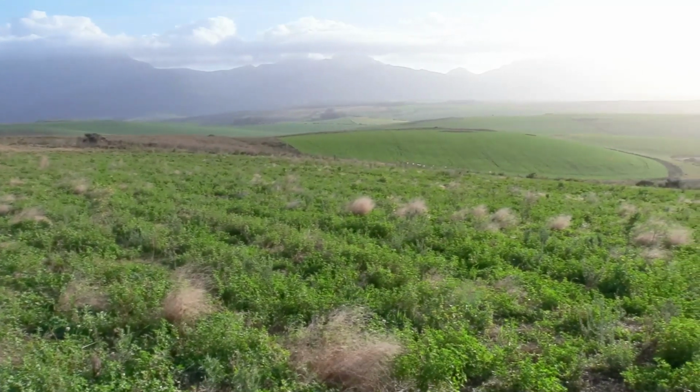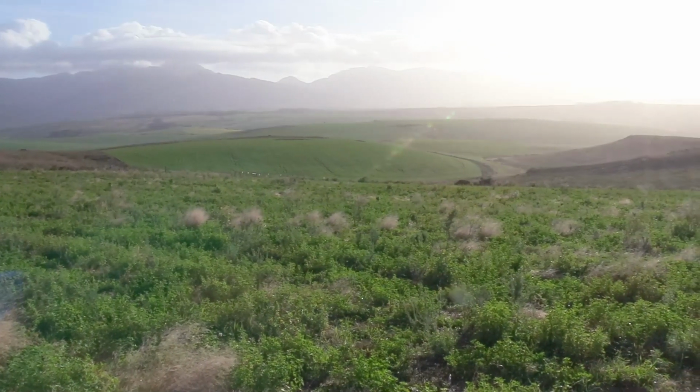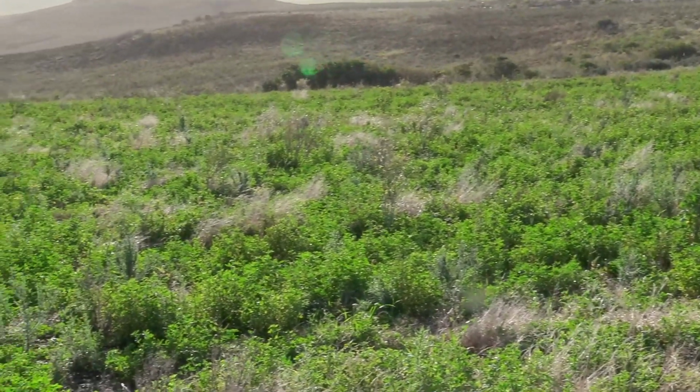Then on a very small part of the farm, which is difficult soil, very rocky and heavy on machinery, we have a shorter rotation of 2 years of wheat followed by 2 to 3 years of the pasture.